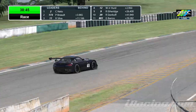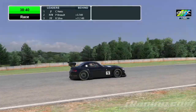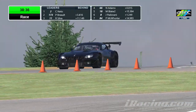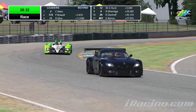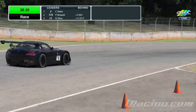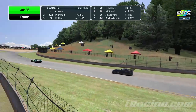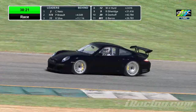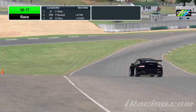Let's take a look back at our GT3 category here. 2nd place, this is Ronald Etheridge, currently in 2nd place. Now just disregard the number plate on his car. It's just ranking him 1st position for his car, like I mentioned before. But again, I don't think I had that issue with the overlay, so that's good. Rob Denhoff in the roof, behind him.